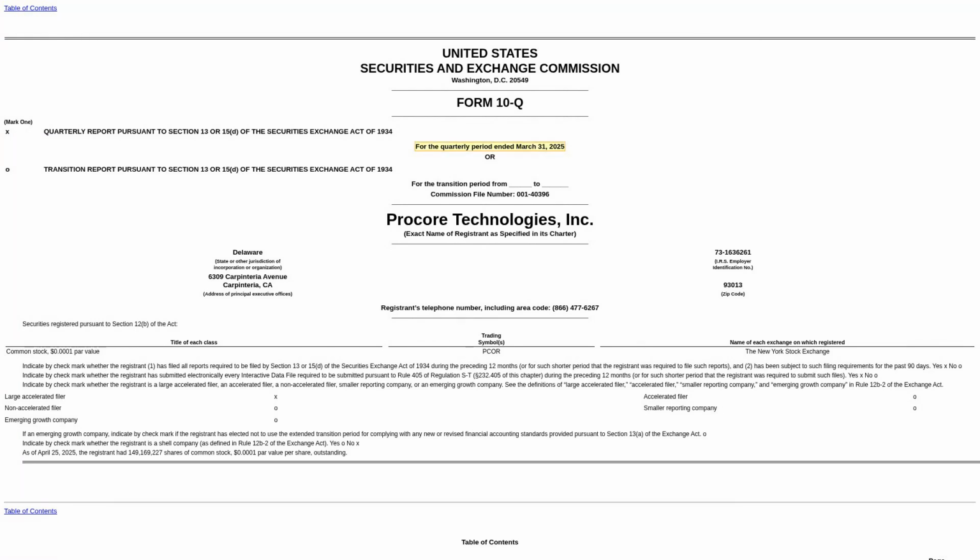And we're looking at Procore Technologies' Form 10-Q, their report card for the first 3 months of 2025. The key takeaway: they're still growing, but some expenses are climbing faster than a skyscraper. We'll break down where they're making money, where they're spending it, and what it all means.